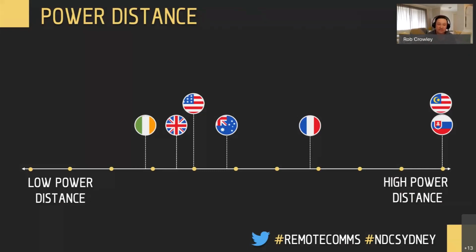And if you look at the teams at VIX, we have quite the spread. We've got a large grouping at about the 30 to 40% mark, so fairly low power distance, around Ireland, the UK, America, and Australia. But then at the other end, we have Malaysia and Slovakia, incredibly high power distance countries.